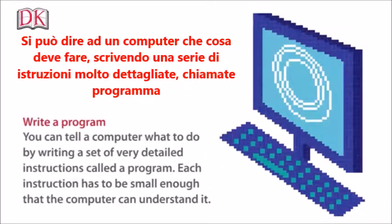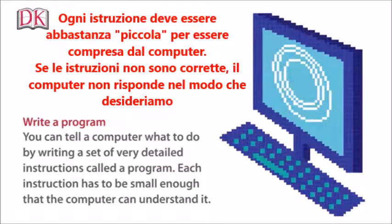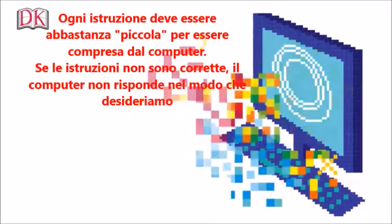Write a program. You can tell a computer what to do by writing a set of very detailed instructions called a program. Each instruction has to be small enough that the computer can understand it. If the instructions are incorrect, the computer won't behave the way you want it to.